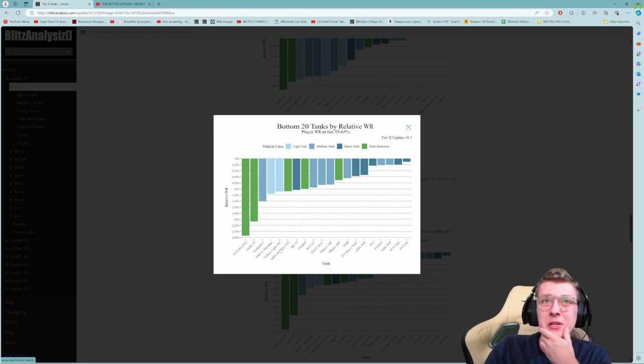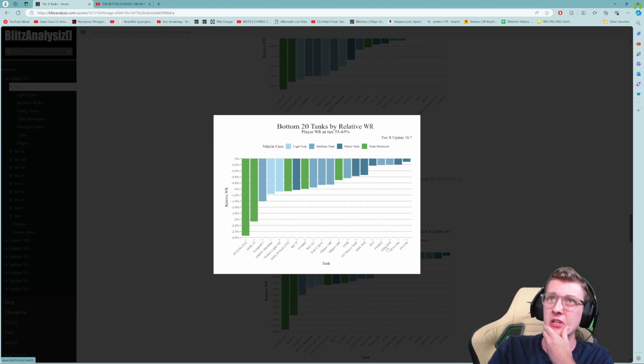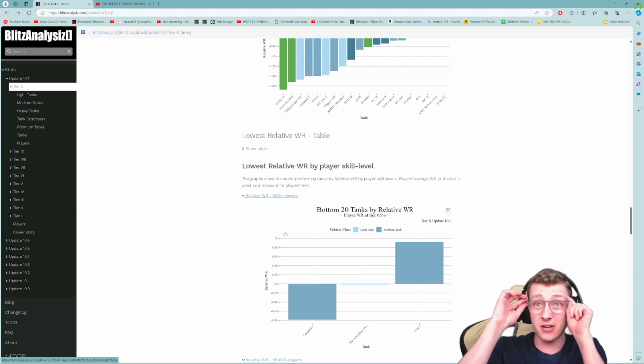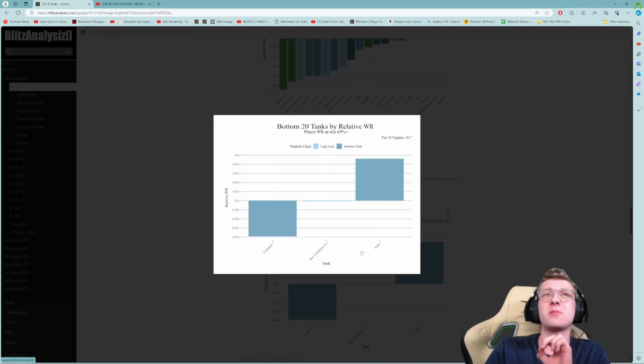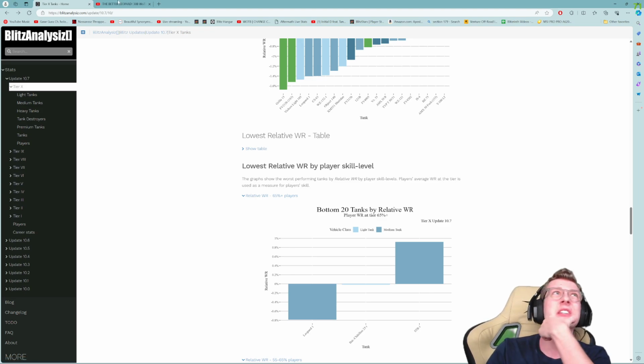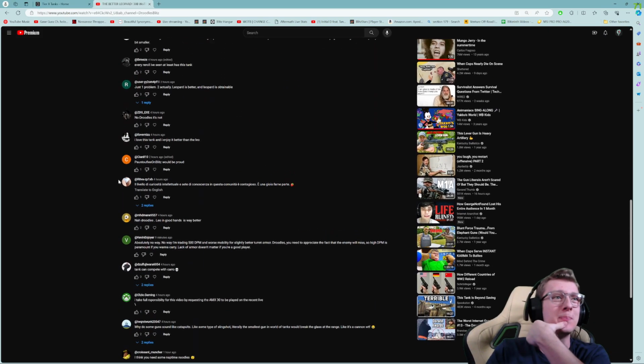You know what I don't see in the bottom 20 performing vehicles? The AMX-30B. It's all the way up here, about, I don't know, 15 positions higher than the Leopard 1. That's crazy. If we take a look at 65%ers, the only tank that 65%ers are going under 65% in, the Leopard 1. That's crazy, but you guys are telling me it's better.